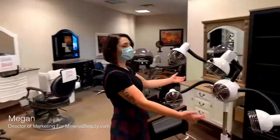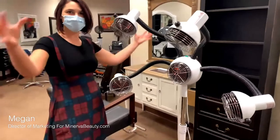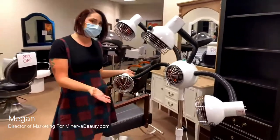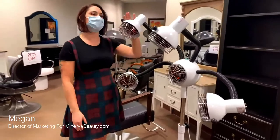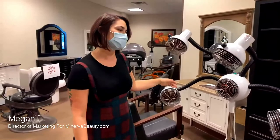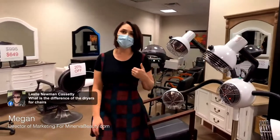I want to make a quick call out. This is the Medusa. I like to take credit for the name because I think it looks like Medusa's snakes. But this is 20% off during the sale. This is definitely one of our hottest sellers on MinervaBeauty.com. So if you're in need of an infrared color processor, definitely take a peek at the Medusa.